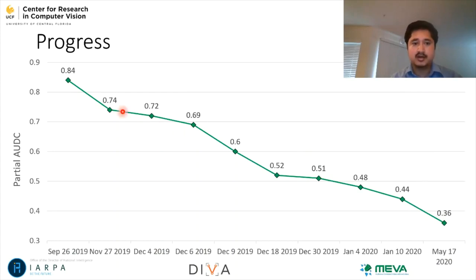But here I have a plot which shows how we have made progress over time. So we started working on this problem in September 2019. We started with a score of 0.84 partial ADC score, and currently we are at 0.36.